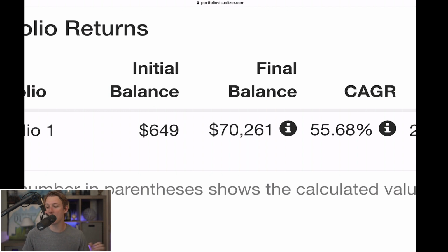Now that's bare minimum, right? If I'm just putting in the same amount that I bought the iPhone for, instead of buying it, or in addition to buying the iPhone, investing this money, I'd have $70,261. So right here, you can see the Robinhood investing application is on the screen.